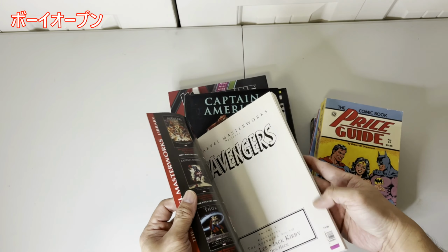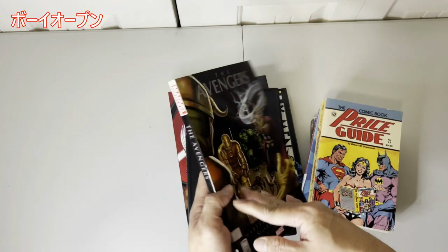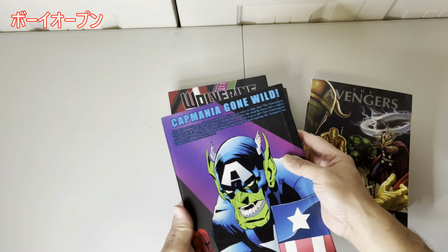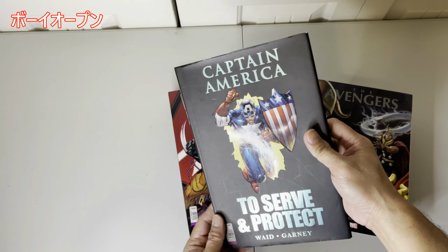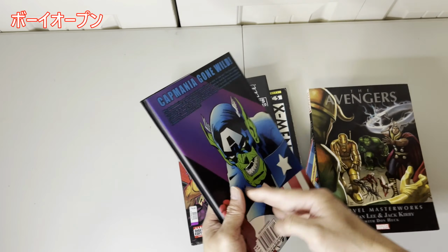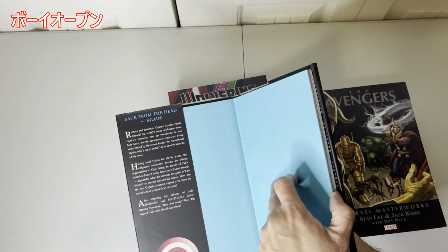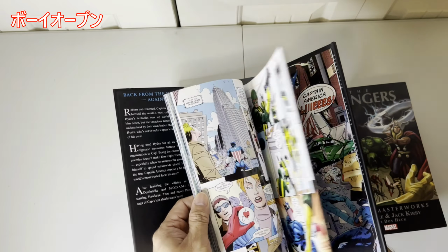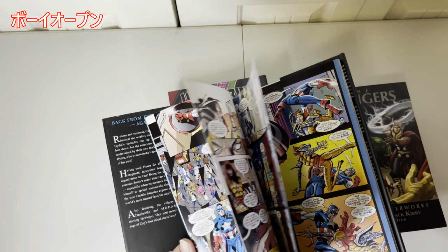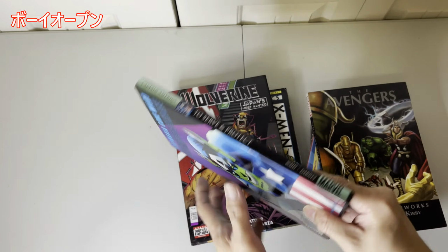And the price is all over. I cannot change the price. Yeah, I think it's really cool. Good artwork in the front. And this one, hardbook cover, Premier Edition, Marvel, Captain America, To Serve and Protect. Also nice pages, glossy paper. Nice. Maganda rin yung kondisyon. So I think it's a really good one.